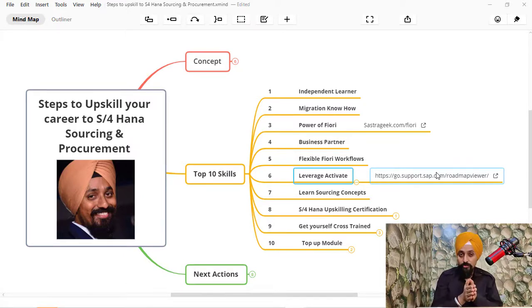Roadmap viewer tells you about all the phases, in each phase what activities are required, and to do those activities what accelerators are available and what documents you would require. Everything has been covered in Activate. It also talks about agile methodology. Earlier we were working with waterfall. Although not all companies are implementing S4 HANA with agile, I have seen that slowly that percentage is increasing where agile adoption is coming into the picture.